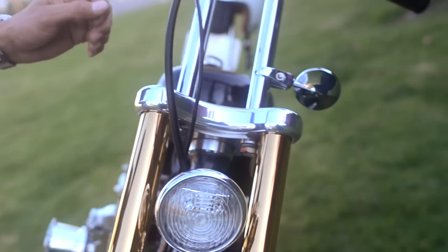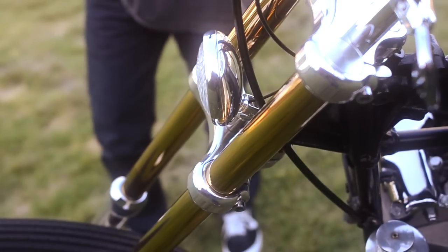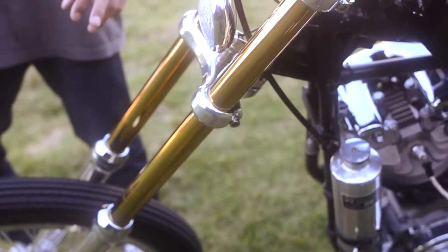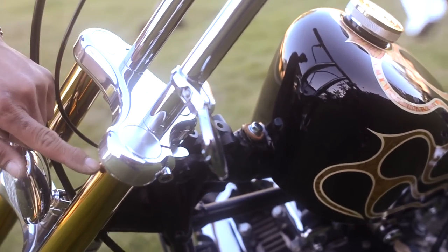Let's start on the front end. So, yeah, this is Mullins Super Narrow Trees for a 39 millimeter front end. These are the stock Showa fork legs. The guy that I got them from shaved them down, and then I had everything polished. And these were 6-over, right? No, these are 4-over with a 1-inch plug. I only did the 1-inch, and it's flush.